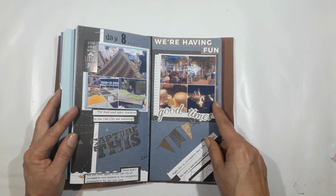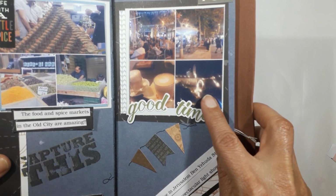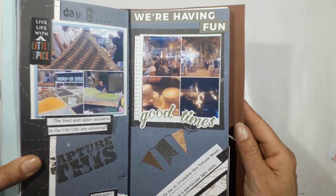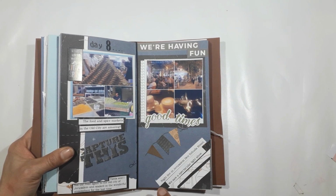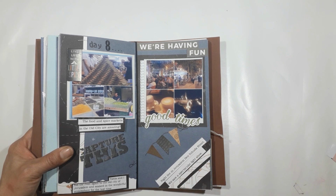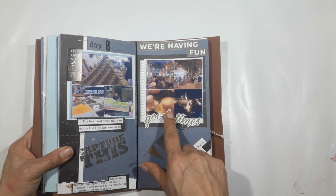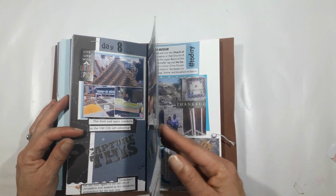This is the last evening we went to watch this amazing light show. You can see a little bit of it there. You were not really allowed to take photos. I took that photo before I knew you're not allowed to. And we had a nice coffee on Ben Yehuda Street. It's one of the main streets in Jerusalem, outside the old city. We had this lovely light show the last evening of our trip.